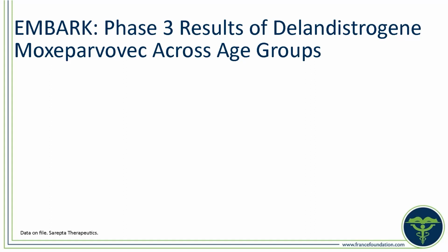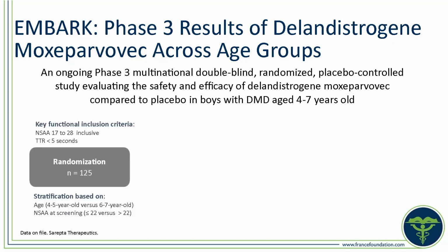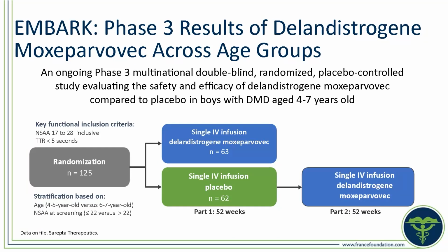Delandistrogene moxaparvovec has been investigated in numerous clinical trials. Embark was the phase 3 clinical trial that was a randomized, multi-center, double-blind placebo crossover study evaluating the safety and efficacy of delandistrogene moxaparvovec in boys ages 4 to 7 years old. 125 boys were randomized to either receive a single IV infusion of delandistrogene moxaparvovec in phase 1 of the study or a single IV infusion of placebo. They were monitored over 52 weeks. And then those that received the IV infusion of placebo would go on to receive active product, delandistrogene moxaparvovec. And those that received delandistrogene moxaparvovec in part 1 would receive an IV infusion of placebo in part 2.